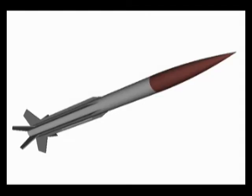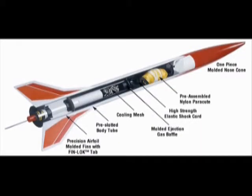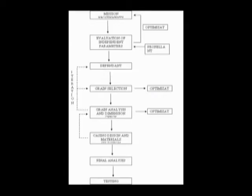The destruction power of napalm can be seen with the neutralization of massive Egyptian tank brigades. A rocket has been designed keeping in mind the constraints of external envelope. The strategy we are following to design the rocket, more specifically the rocket motor, is shown in this figure.